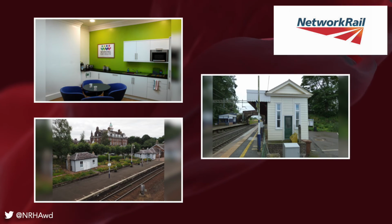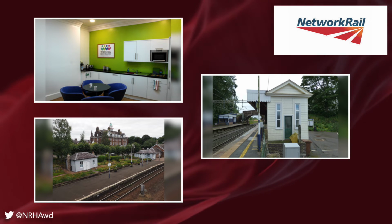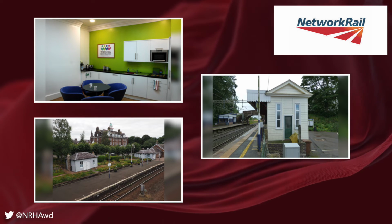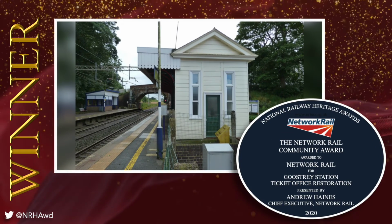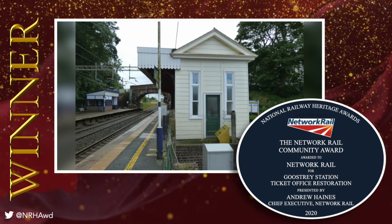Three very interesting projects, but only one can win. So which of this trio has won the Network Rail Community Award? The winner for 2020 is Network Rail for the remarkable transformation of Goostrey Station.